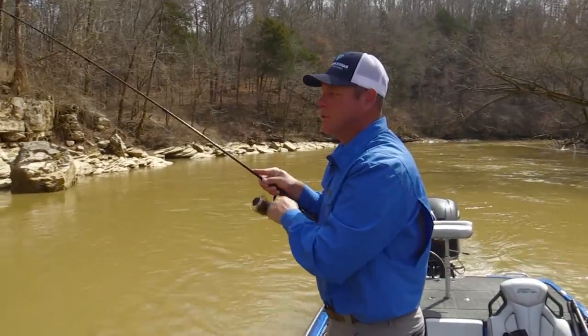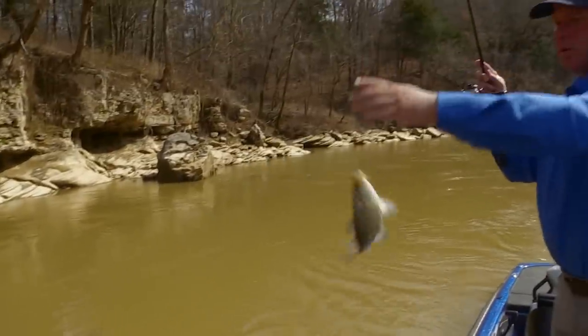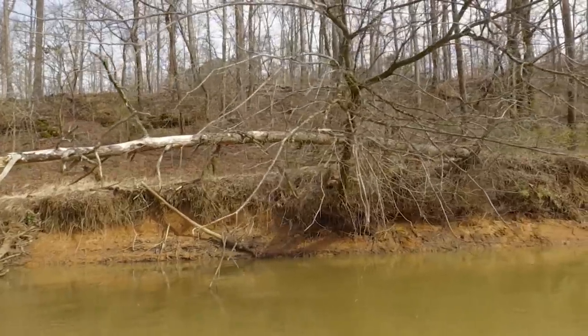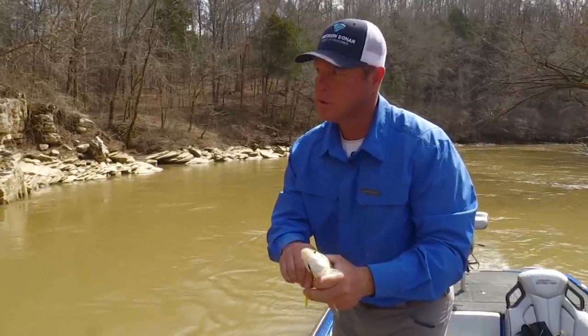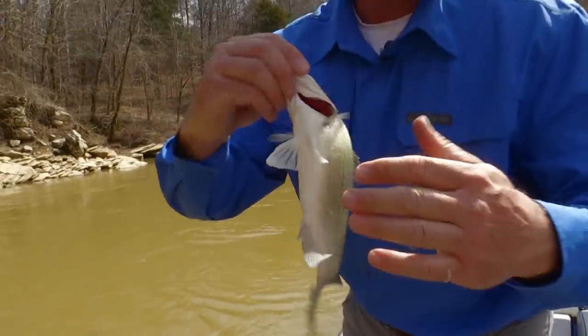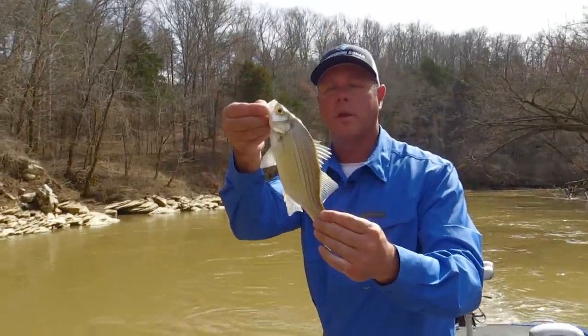There he is. Right on this sheer rock wall again. That's a little joker there, but still fights like crazy out in this current. I'll tell you what, we just made about a 200 or 300 yard float trying to fish everything. Not a bite. Next sheer rock wall, there it is, caught a fish. This one's a little smaller. It is a male though, big enough to clean.